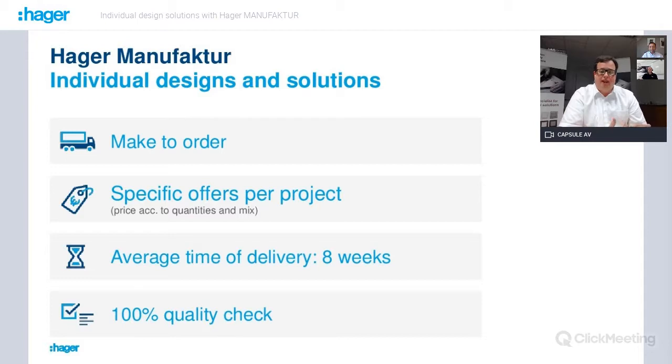But for us, it's absolutely clear the price is a special price. And the average time is also not from one day to the other. Absolutely important is the quality. That is the most important point for Manufaktur, to deliver the best available quality. Every article is 100% checked by us. So you can be sure the best quality will be delivered.